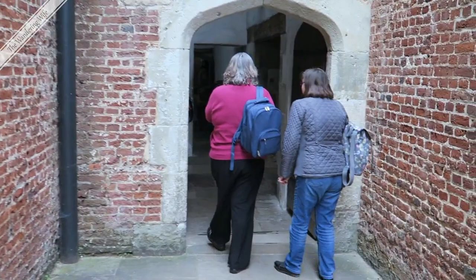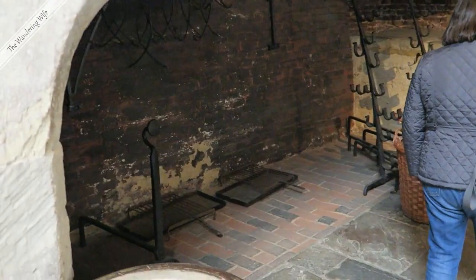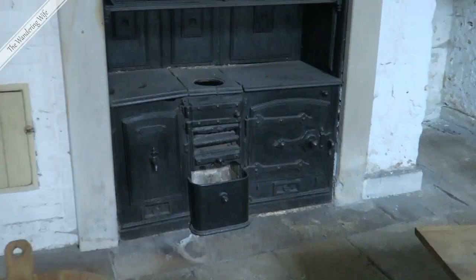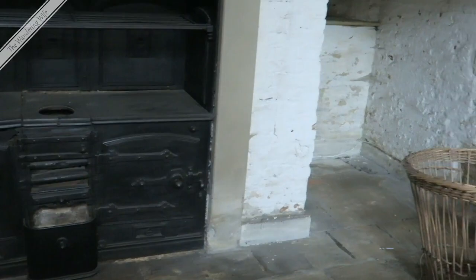So now we're going into the great kitchens. Ooh, it still smells very smoky. Wow, that's what you call a fireplace. So that would have been iron, right? They had iron. Yeah, very, very early, King Henry's time, yes.